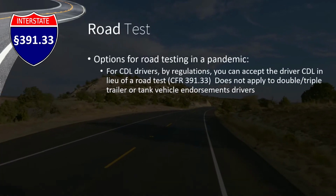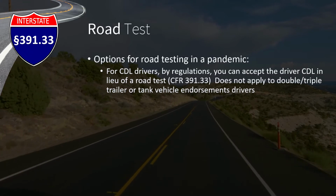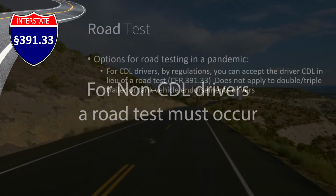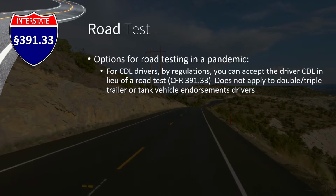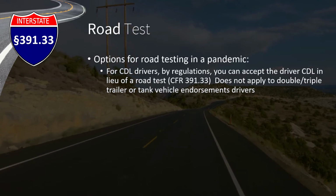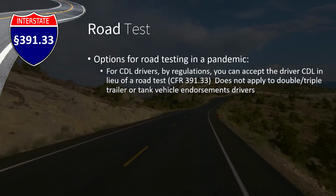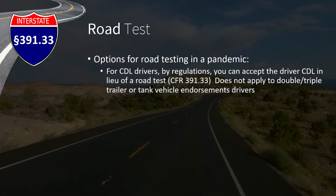Now, that was CDL licensed drivers. The regulations still stipulate that for a non-CDL driver, a road test must occur. There is another exemption: if the applicant provides documentation of a road test from another company within the previous 3 years, you can accept that in lieu of the road test. That very, very rarely happens. In the seminars, we always ask how many people have accepted that, and you'll see maybe 1, 2, or 3 in a year out of thousands of people that attend the seminar.